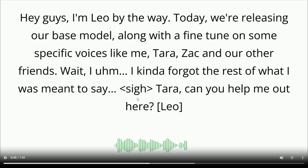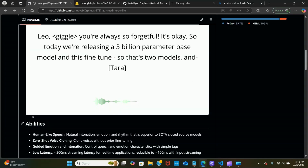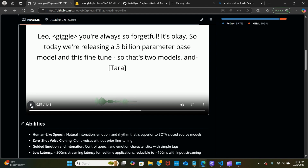Tara, can you help me out here? Leo, you're always so forgetful. It's okay. So today we're releasing a 3 billion parameter base model and this fine tune.